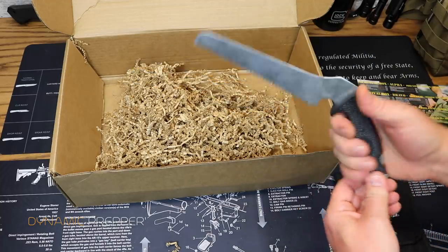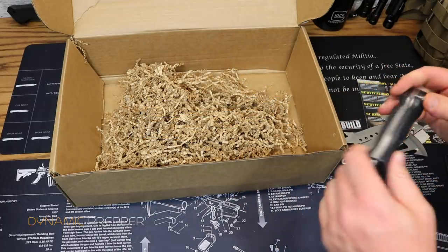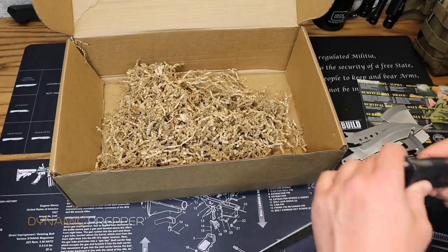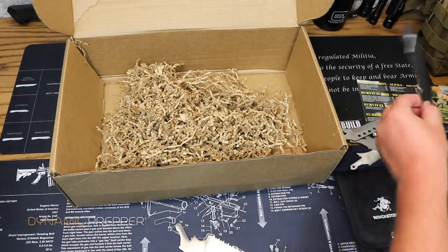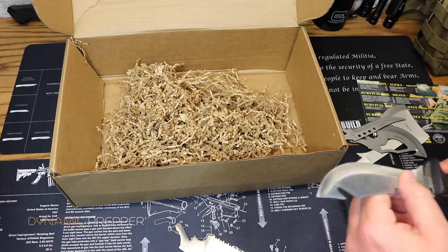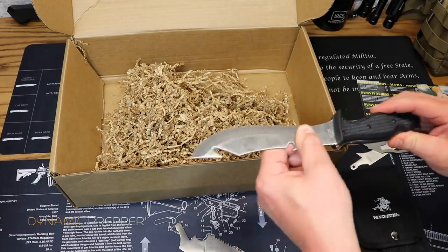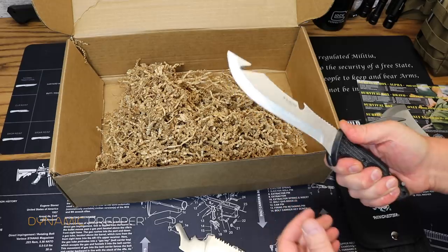Okay, there it is. Alrighty, that looks right. Okay, let's flip that up, push that down. Yep, pops right out. All right, let's put in one of these blades. Let's put in this gut hook knife, shall we? Alrighty, put that in there, just like that. Flip that around. There we go, got that in there.